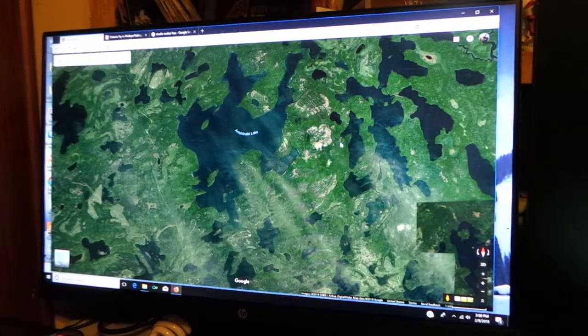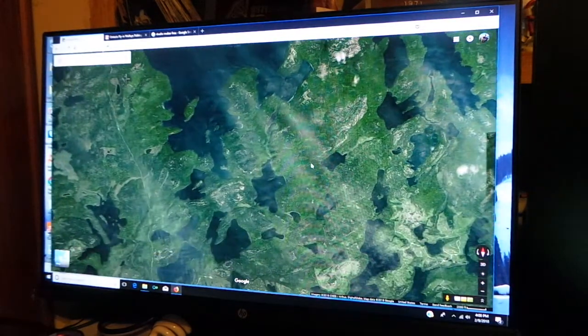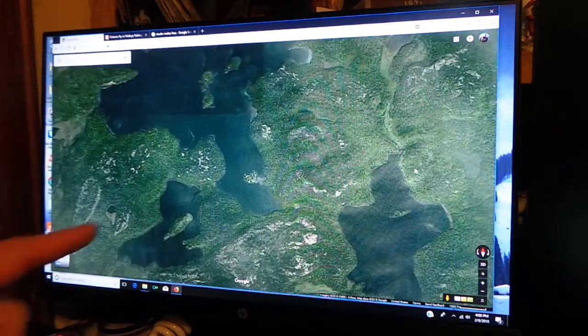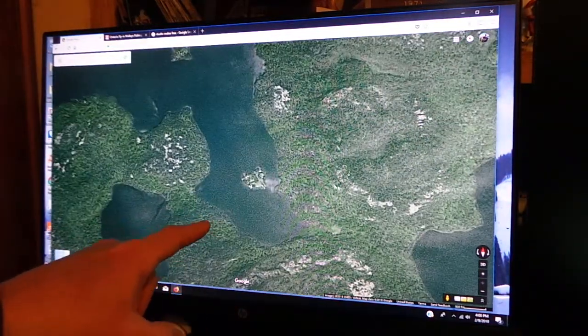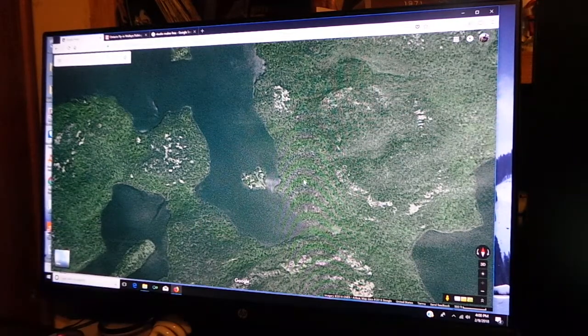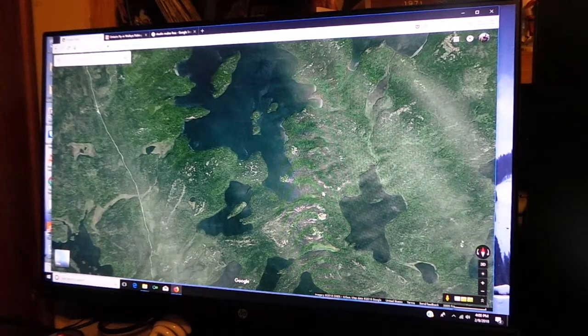This is Google Maps of Anishinabi Lake. I'm going to zoom in here and move, but when you fly in, you land at this little island here. They have 5 or 6 cabins and of course the lodge. They also have surrounding lakes.